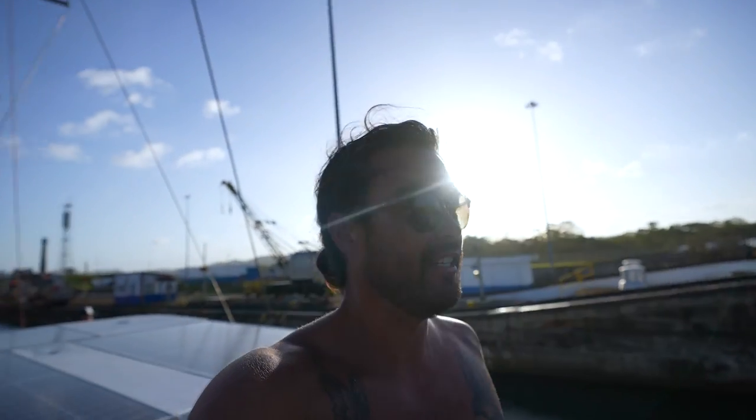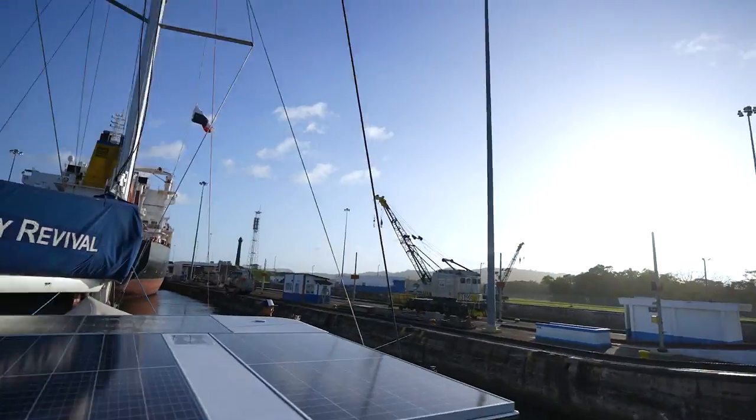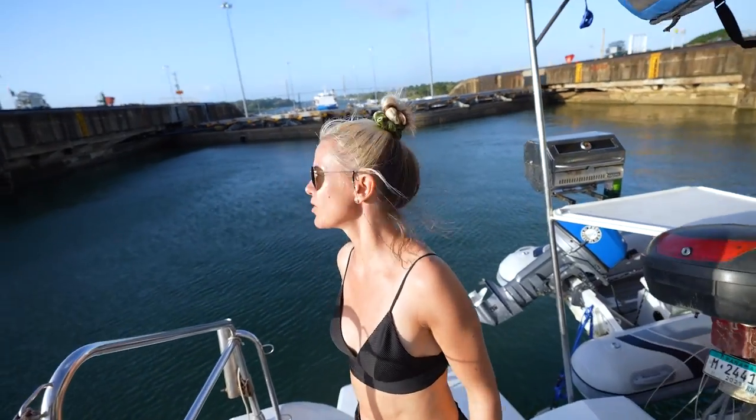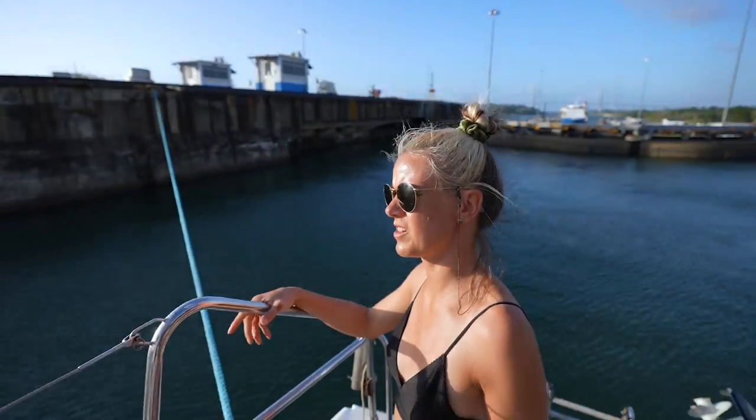Alrighty guys, we just came up another 25, 28 feet above sea level, Caribbean down there. Still behind the same container ship. So much going on right now. Second chamber. Once we get through, got one more, and we'll be in the Gatun Lakes. How you doing back here? Good, I'm doing good. They're just about to release the lines again.